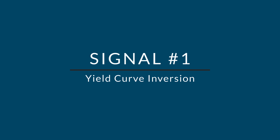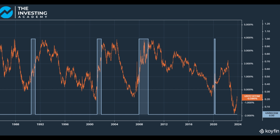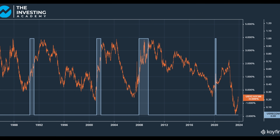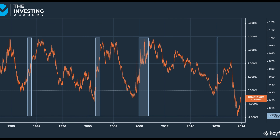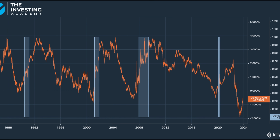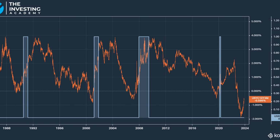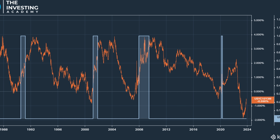I want to start, as I always do, with the yield curve, or the yield curve inversion. I want to start by revisiting this chart here. This is where history shows that an inverted yield curve often precedes a recession. It turns positive, and then there's a recession. For those of you who have been following this series, we have been in a position for a while now where we do have inverted yield curves on the two yield curves that I look at in this series.